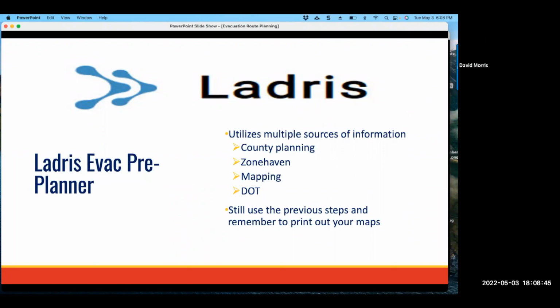The other thing it does is it shows you every single parcel that is in that evacuation area, and they're represented by a little pink dot. You'll be amazed at how many houses you never even knew were there. And those people are going to be trying to leave at the same time as you are.